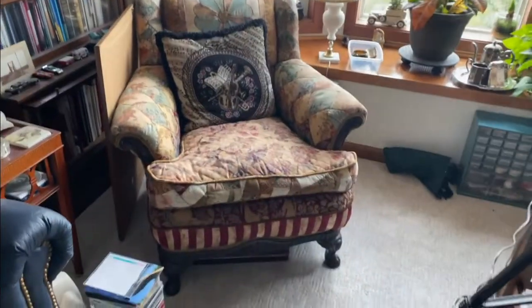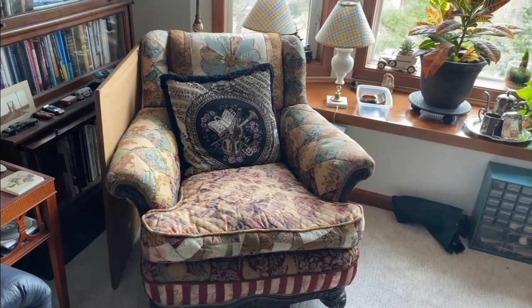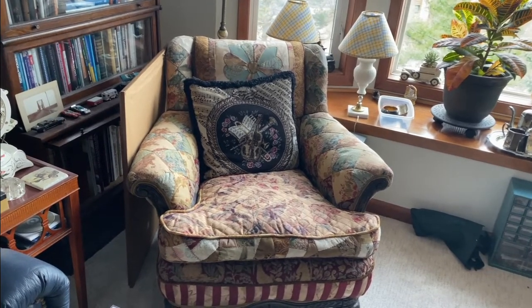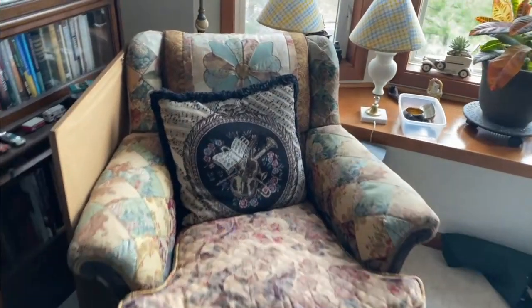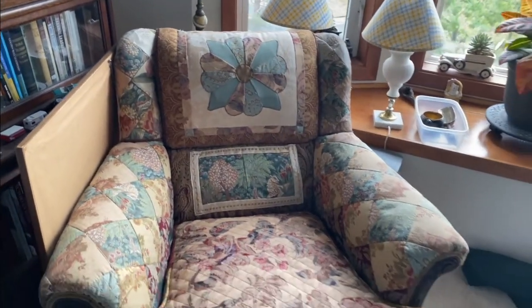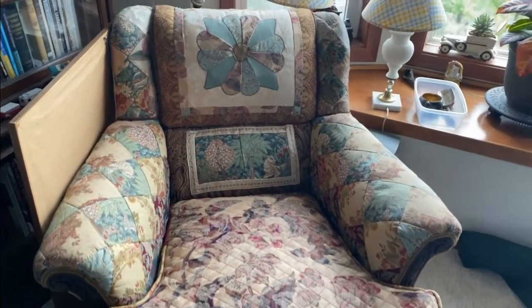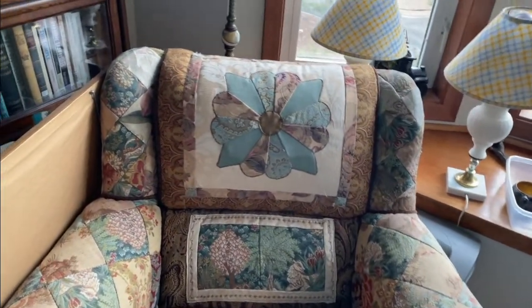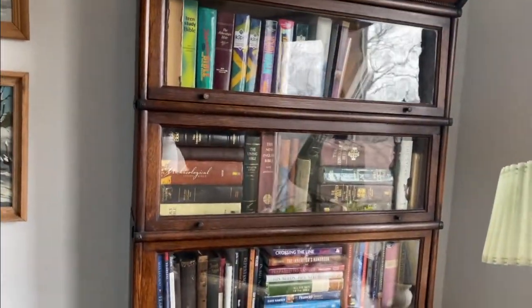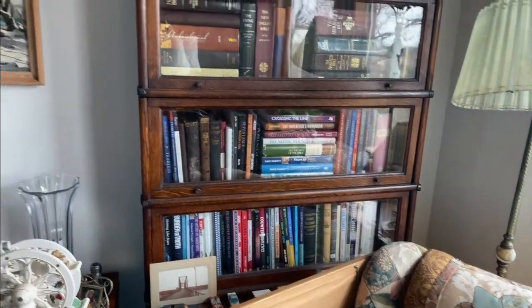This is a chair that I first did for upholstery 30-some years ago. But about 10 years ago, I reupholstered it, and I quilted all this fabric, and made it my quilt chair, as I call it now. So it was a fun project, a lot of work, but it now graces my office. There's a lot more books in the bookcase. These are mostly Bibles and spiritual books over here.